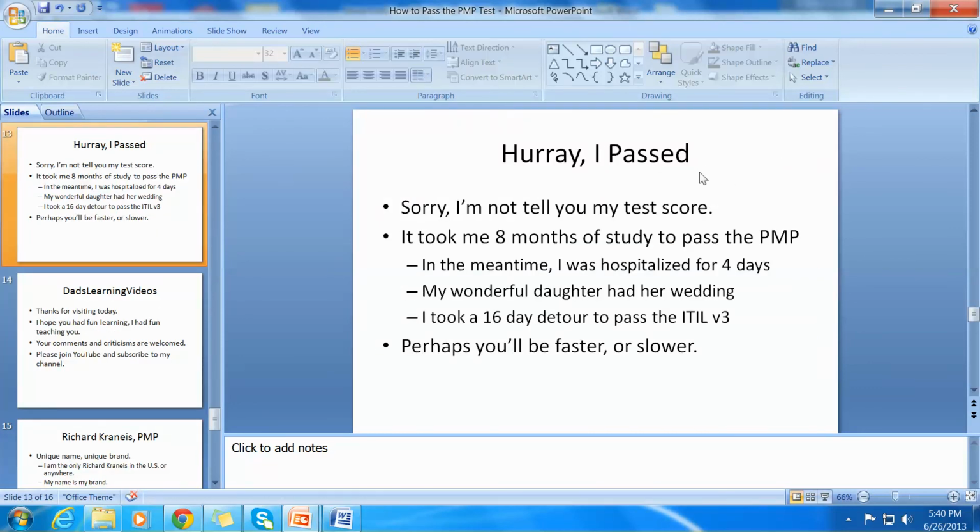So that's it. I passed. Hooray, hooray. Sorry, I'm not going to tell you my test score. I just passed. That's good enough for me. It took 8 months of study to pass the PMP. In the meantime, I was hospitalized for 4 days. My wonderful daughter had her wedding, so that was a great time. And during this process of 8 months, someone suggested, and I took their advice, I took a 16-day detour to pass the IDLA V3. With all due respect to the IDLA V3, it took me 16 days to pass that, and for the PMP, it took 8 months.